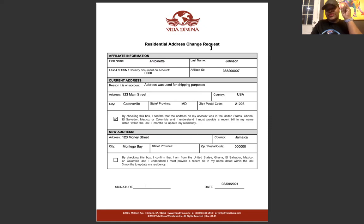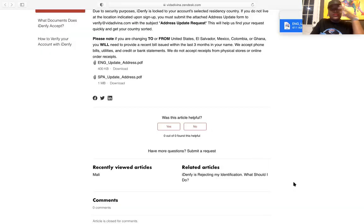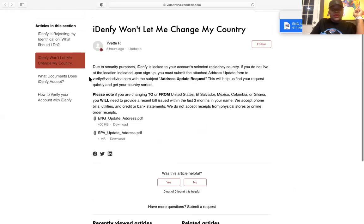I know everybody does not possess a driver's license. And you're also going to include one copy of a recent bill. So the bill has to be within the last 3 months and it needs to be in your name. All right, guys. So that is it. Really plain and simple. As we mentioned before, those items are going to go to the verify email. So they are going to go here, which has not changed, verify@vitadavina.com.